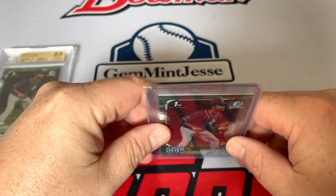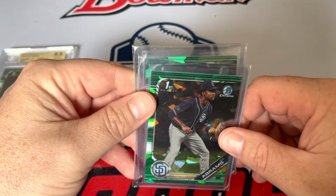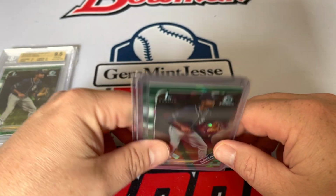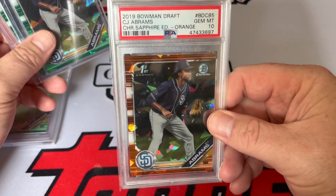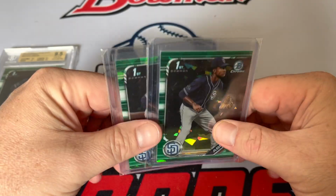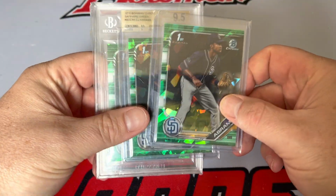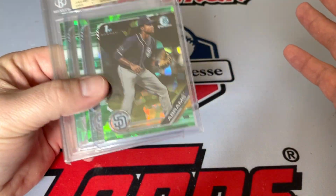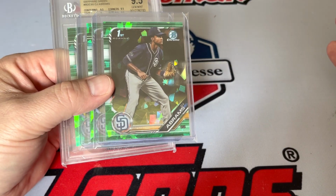I had 2 of the 3 pop 3 PSA 10 orange to 25. I sold 1. I still have, it happens to be sitting right here, 1 of the orange pop 3 PSA 10s. I'd like to get one of these greens in PSA 10. I did recently send in his blue. That came back as a 9. For those of you that don't know, 2019 Sapphire Parallels. There's base, and I've got several of those in at PSA right now.